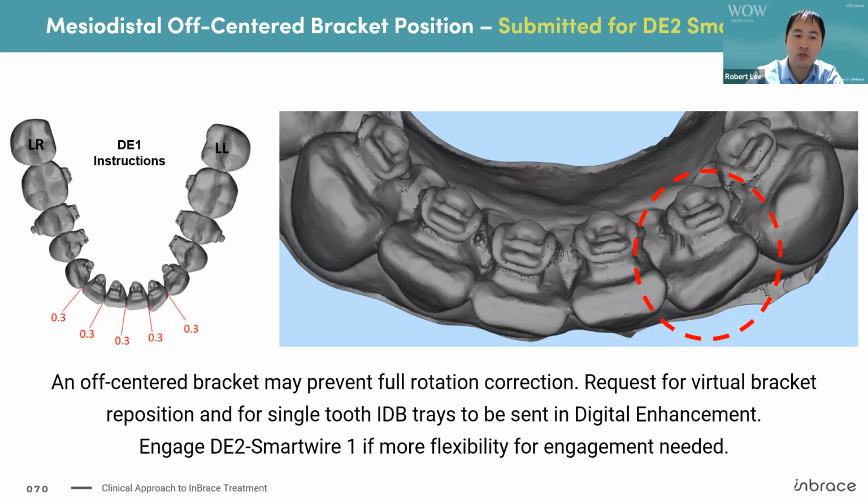Sometimes when the brackets are super close together, if you can imagine these brackets were so close together, we can't form an IP loop because there is a minimum width we need for an IP loop. Then we will reposition it for you. We'll send in the DE instructions saying, hey, we had to reposition it, and we'll provide you an indirect bonding tray. So the only reason our internal team will currently reposition the bracket for you is if there's a problem with the fabrication process. From a clinical perspective, they won't be doing that for you at this time.